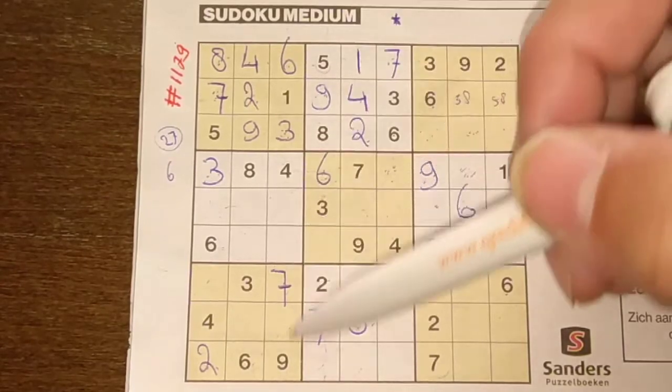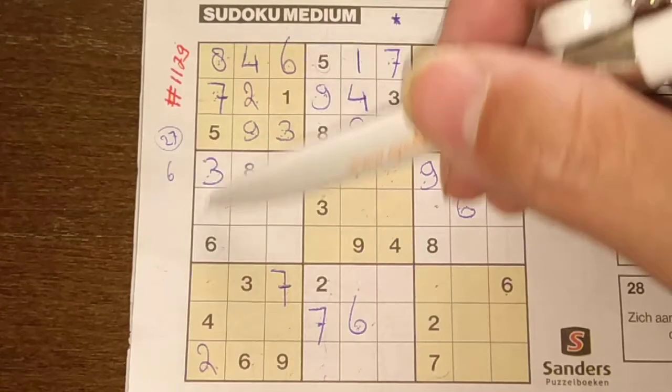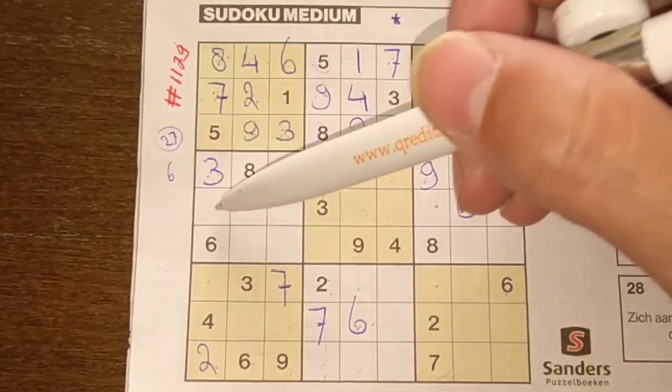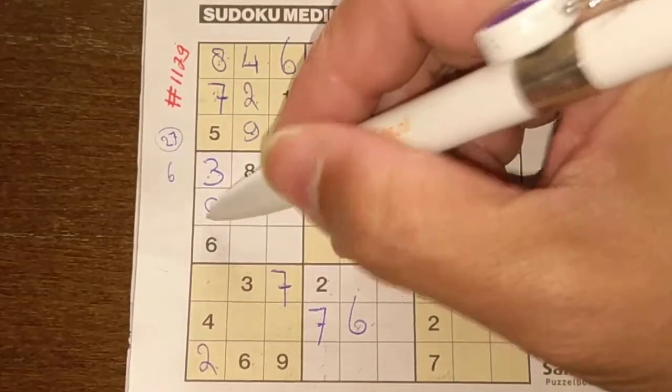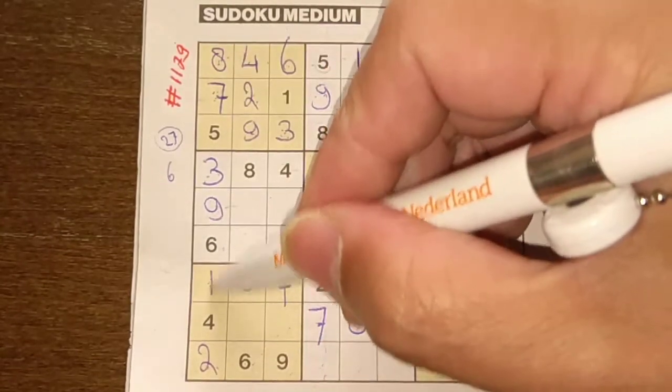Then 9 in this column, 9 in the second column. So in the first column, the only place for the 9 should be here. 1 box left in this first column for the number 1.